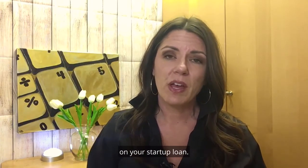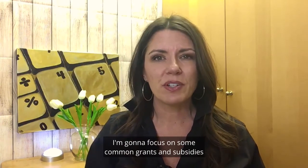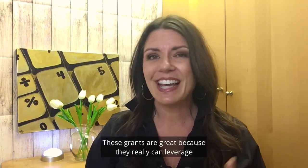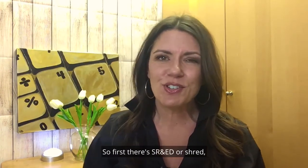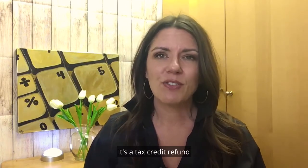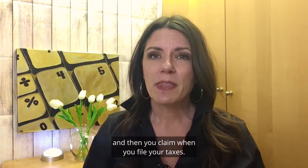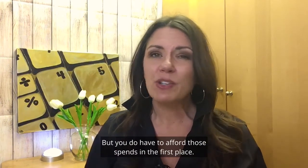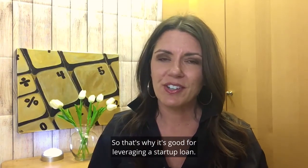Okay, so with the startup loan out of the way, I'm going to focus on some common grants and subsidies that are tapped into by startup founders. These grants are great because they really can leverage and stretch what you just picked up in the startup loan. So first there's SR&ED, or SHRED. It's a tax credit refund for research and development expenses that you spend throughout the year and then claim when you file your taxes. This is a big deal in Canada and it can halve your development costs. But you do have to afford those spends in the first place. So that's why it's good for leveraging a startup loan.